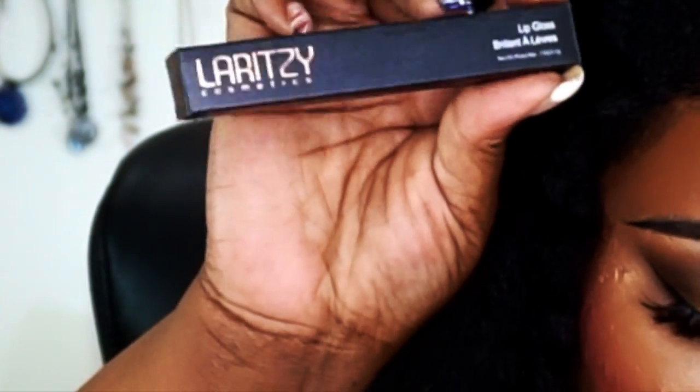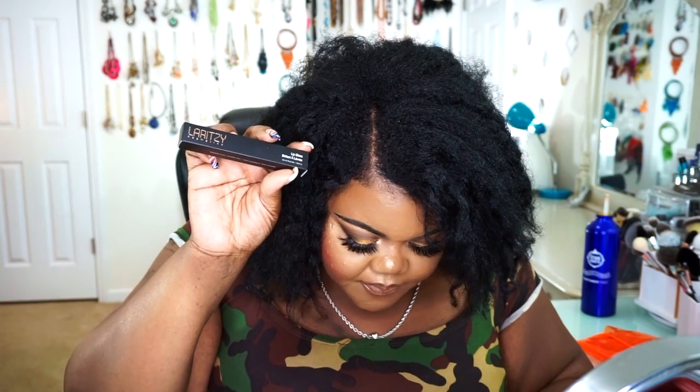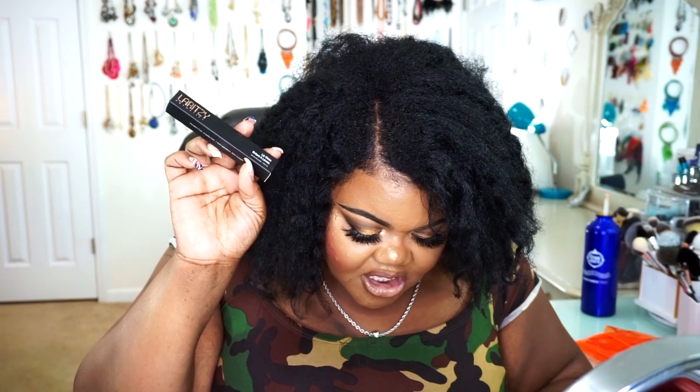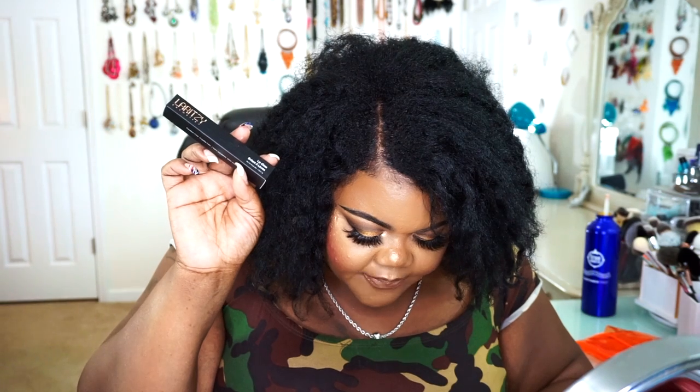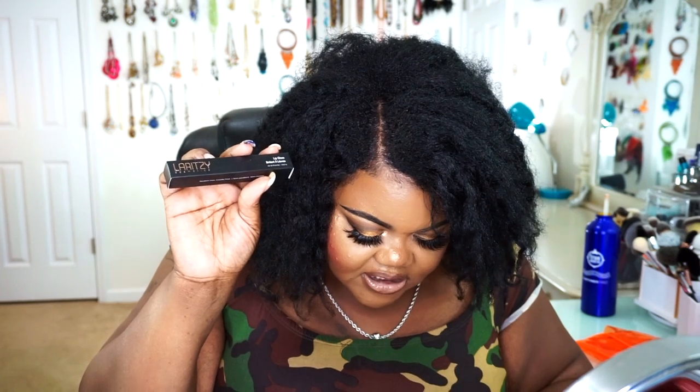The next thing that we got in our box is Laritzy Cosmetics. Girl, don't give me the line. I'm gonna leave the information on the screen, but this is their lip gloss and vibe. It retails for $20, and they said just make sure your lips are smooth and not chapped, so you don't have any issues wearing it. They say that it is sheer with warm tones for a more modern, more flattering take on the classic sex kitten lip color, blah blah blah blah blah. It's a nude gloss, so let's go in here and see how this actually works. And this is a full size.